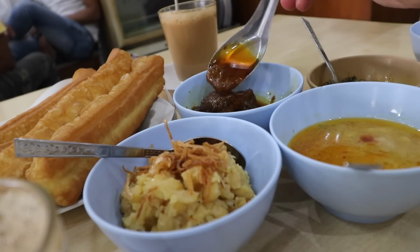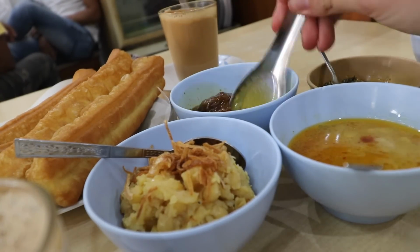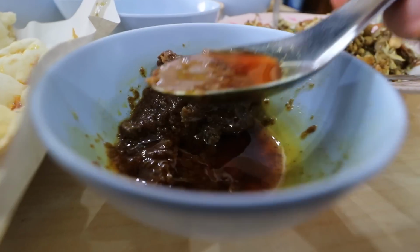Starting off the main show right here, that naan, that lamb curry, just dripping with oil, spices, and juices. Wow, that is absolutely gorgeous. Fall apart tender. Lamb, not too fatty. You can really taste a high level of protein. Good amount of chili powder and spice coming from it. And it's got just enough oil to coat your mouth.